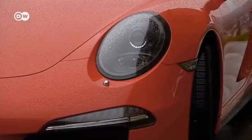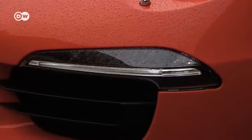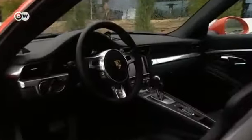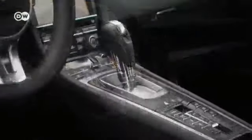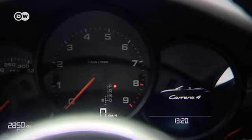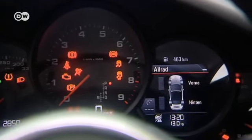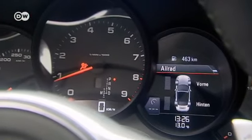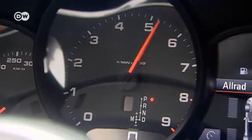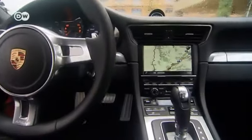The front is typical of a 911 model, slick and stylish. The indicators and daytime running lights are located above the large air vents. Inside, drivers can expect to enjoy the distinctively sporty feel of the Porsche. The switches are within easy reach of the center console.